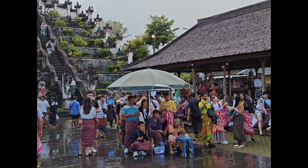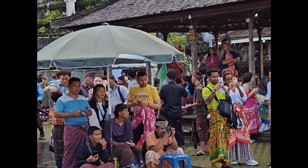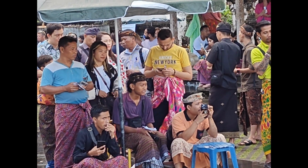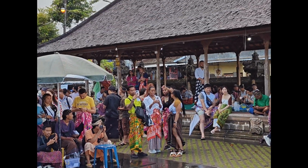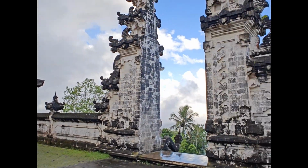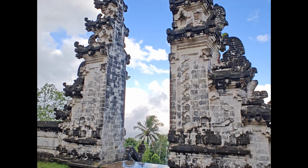This is the reality, people. There is no reflective pool here. Despite the fact the majority of the pictures you see online are of what looks like a reflective pool in front of the temple, the reality is that there is no water here at all, just a few water droplets due to the rain.